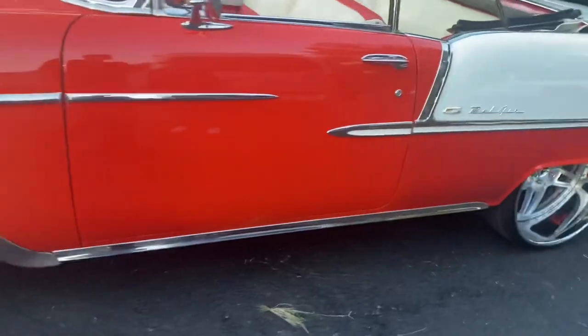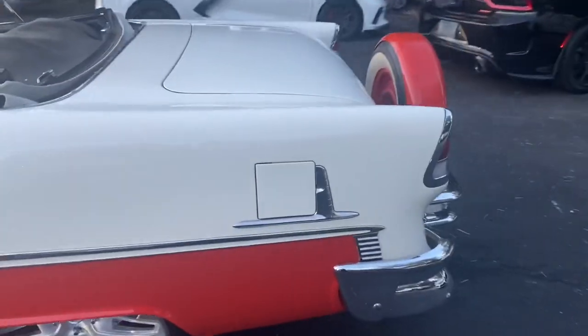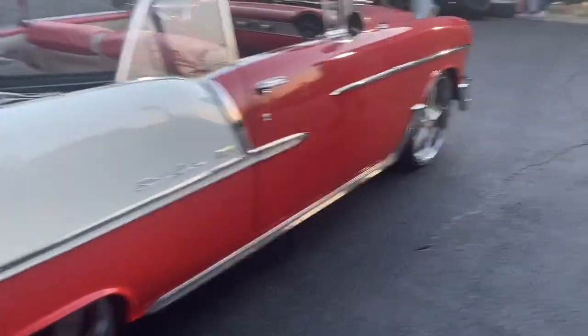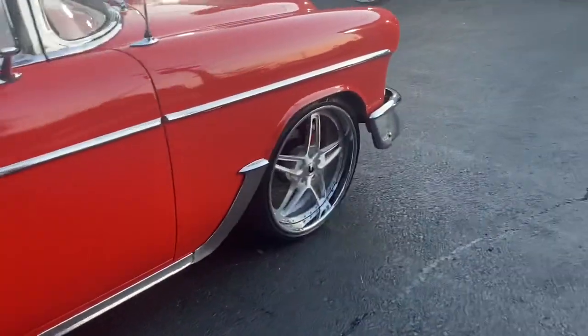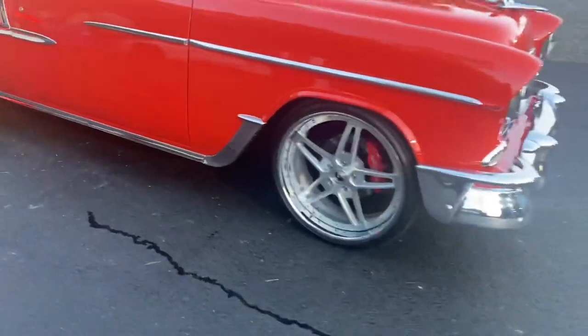I might steal this. Sold it. That's all. Hey, but I sold it to my father. He said, you ain't doing nothing with it, just sitting in my driveway.